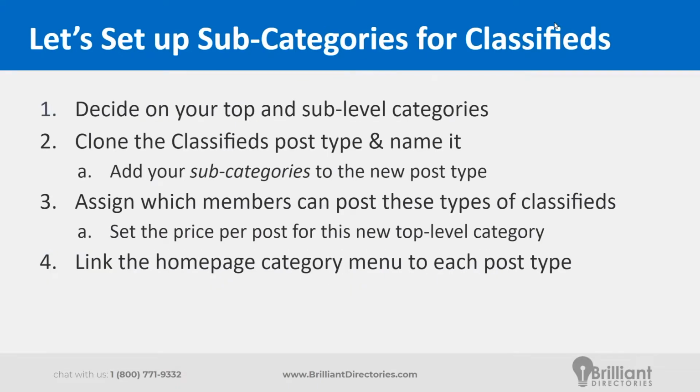So if you want to set up subcategories for classifieds, you can basically do it in 3 steps. We added a 4th step here, and I actually have a bonus step to take it a step further to customize it further. So the first thing to do is decide what your top and sub-level categories are. And the good thing is, in this example on the next slide, we have some simple top and sub-level categories.